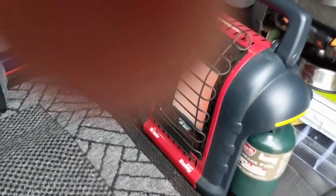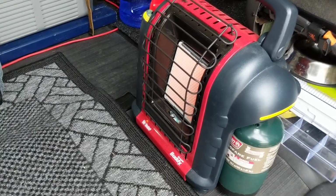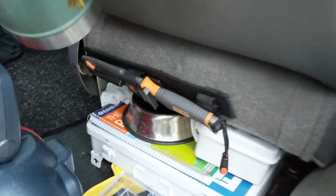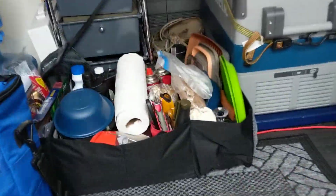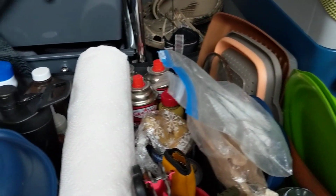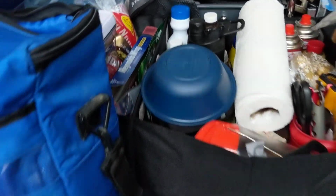Again, the Mr. Buddy works great. I've got my little knife here just velcroed in. Got another knife there that I use for cooking. But again, all the things I need for basically cooking a meal are right here.